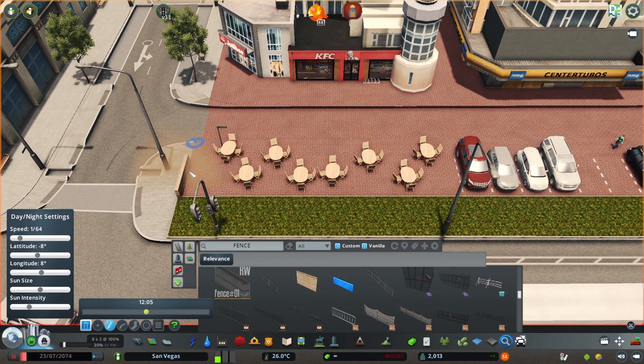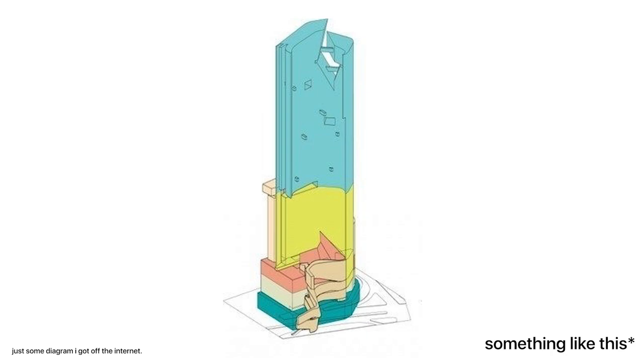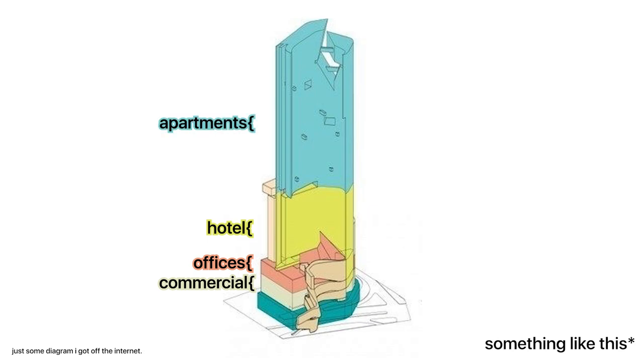Okay, here's how it's going to be. The bottom part is commercial and offices, the middle part is going to be a hotel, and the top part is going to be residential. Here's a little graph of it. I'm going to show you a graph of the buildings.